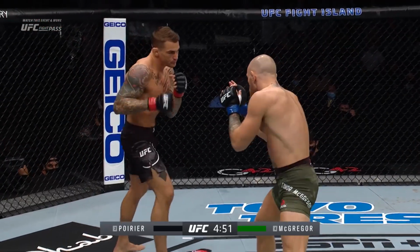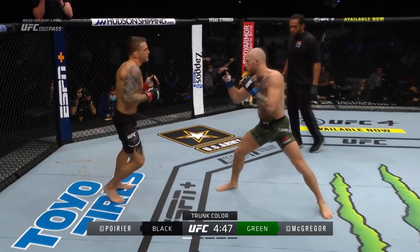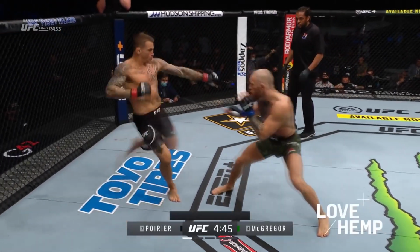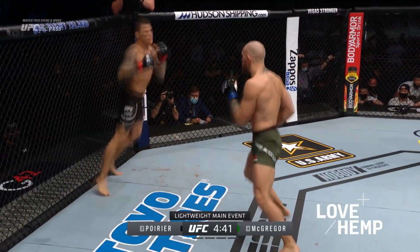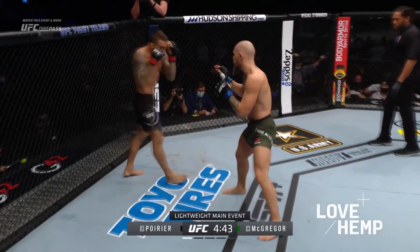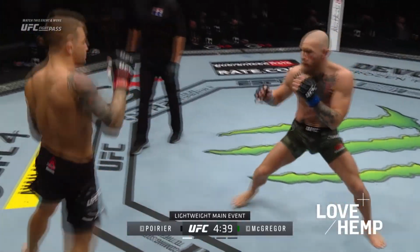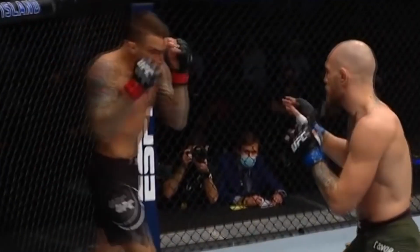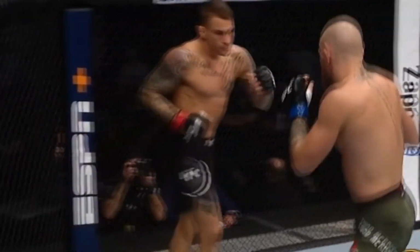Now, Poirier's defense is not just the shoulder roll and blocking on the elbow, so this is a key part of it. One of his main things is actually a simple pull counter that anyone can do. McGregor's got the tendency to overreach on his punches, but he's gotten away with it for a lot of his career. When we see Conor fire, Dustin pulls and makes Conor's punch fall short.